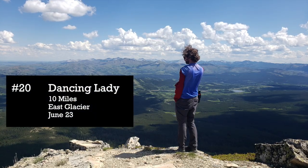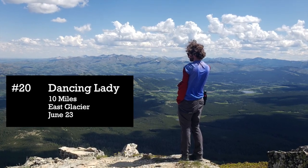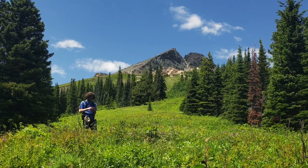Number 20, Dancing Lady, 10-mile round trip located in East Glacier, completed on June 23rd. For this mountain climb, you can park at Glacier Park Lodge and leave from there. You do need a Blackfeet recreation pass to do this hike, since you start on tribal land before crossing over into the park on foot. Dancing Lady is a noticeable mountain from East Glacier, so it's a fun one to say you climbed.